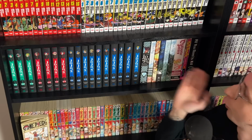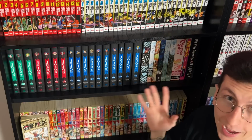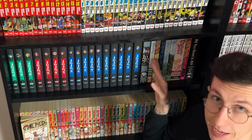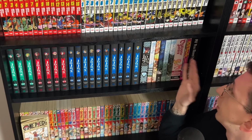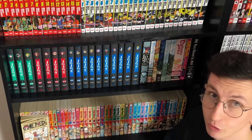Moving over, we've also got Blue Flag, Cardcaptor Sakura, Hell's Paradise, All You Need Is Kill, all of which I have not read. Blue Flag, I have a couple more to collect before I can start it. Cardcaptor Sakura is something I got in a big bundle deal, and then Hell's Paradise and All You Need Is Kill, I just haven't got around to yet.